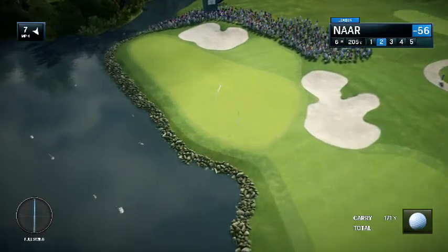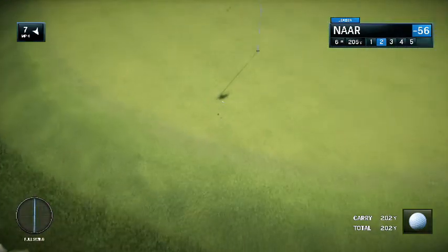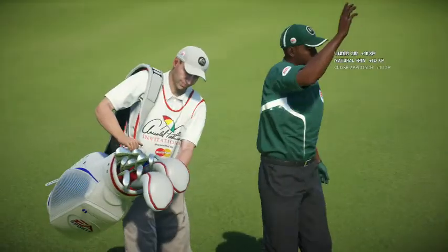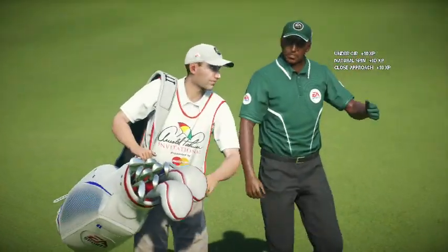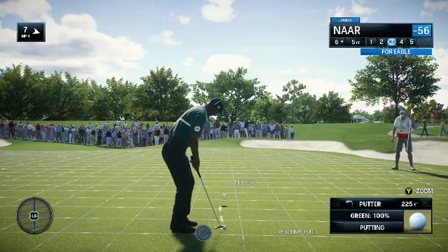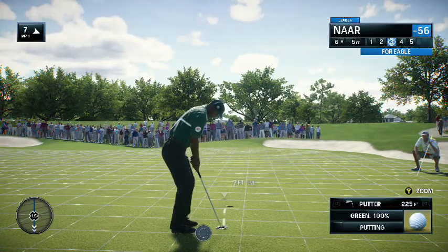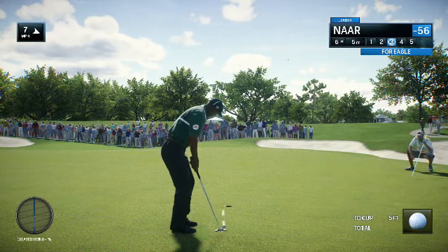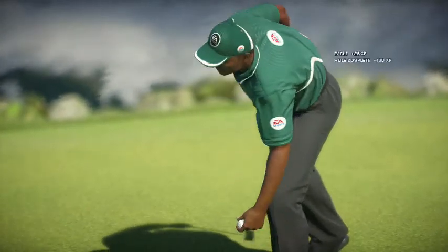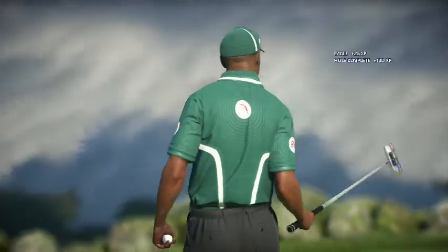This is straight at it. It's a really good line. Frank, that is how it's done. Yeah, take a gross of those. That is a lesson in itself. And now a chance for eagle. And getting ready for the putt. Just an amazing display. The records continue to fall.